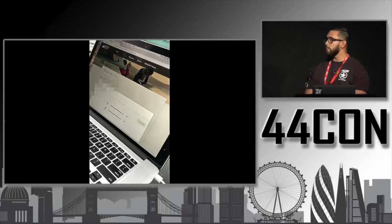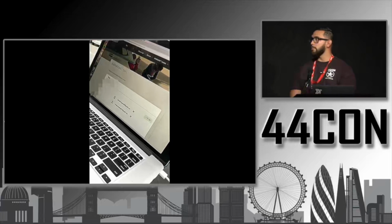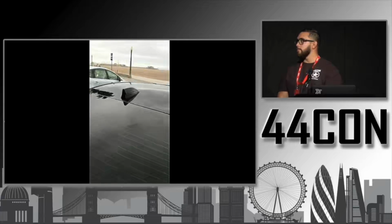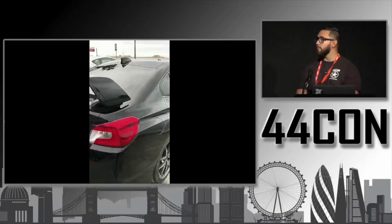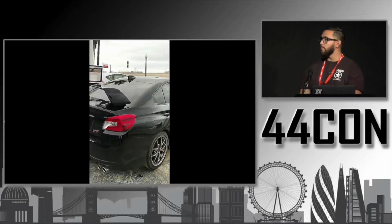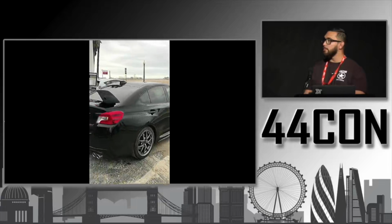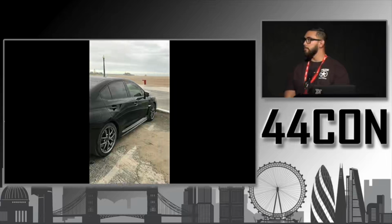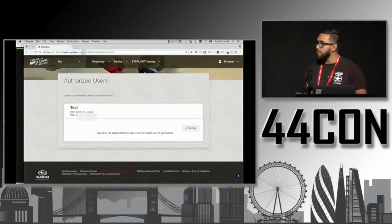So again, it works 100% of the time, remotely unlocking the vehicle. You saw the keys were on the roof here, and we unlocked the car, honked the horn, and flashed the lights. Again, this is a Subaru WRX STI, 2017. Here's how it looks when you're adding the authorized users. Authorized users have the same access as if you were the owner.